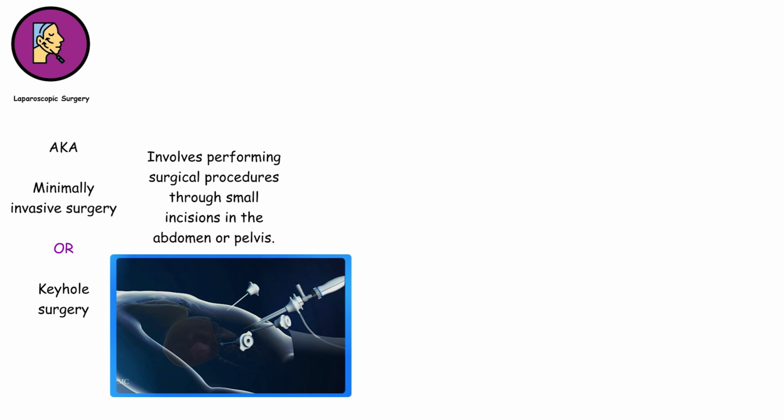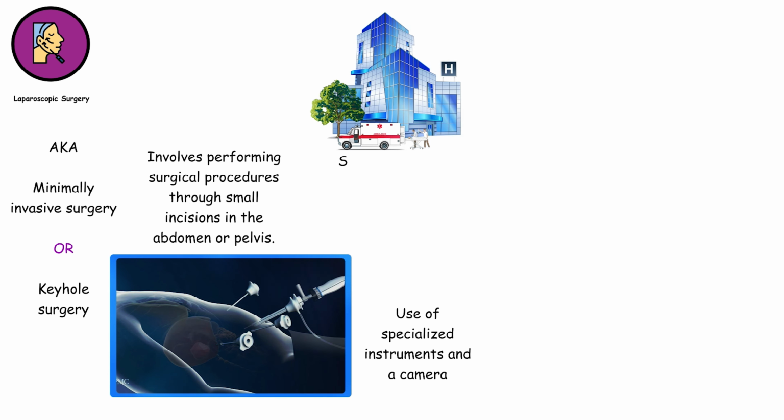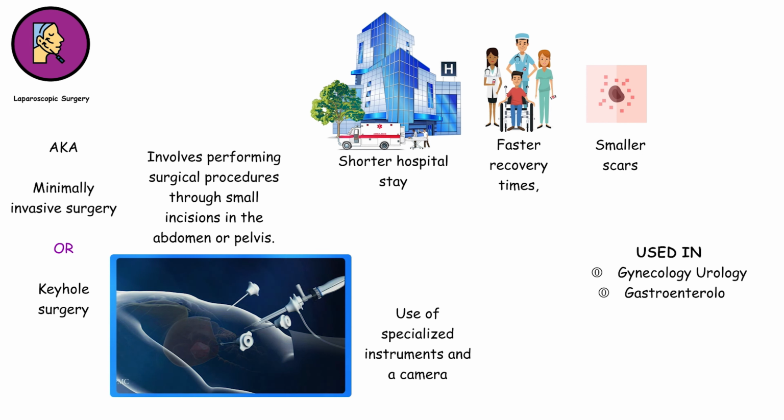Laparoscopic surgery. Laparoscopic surgery, also known as minimally invasive surgery or keyhole surgery, involves performing surgical procedures through small incisions in the abdomen or pelvis using specialized instruments and a camera to visualize internal structures. Compared to traditional open surgery, laparoscopic surgery offers several advantages, including reduced post-operative pain, shorter hospital stays, faster recovery times, and smaller scars. Laparoscopic techniques are used in various surgical specialties, including gynecology, urology, gastroenterology, and general surgery.